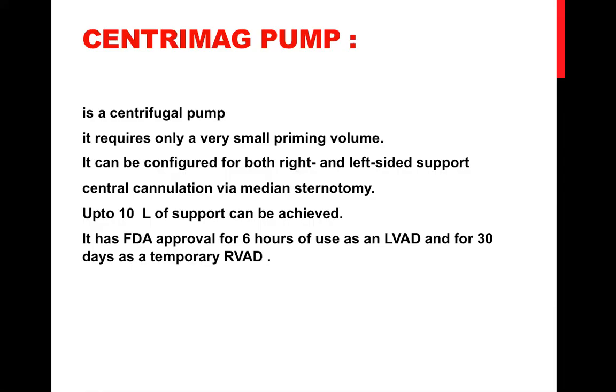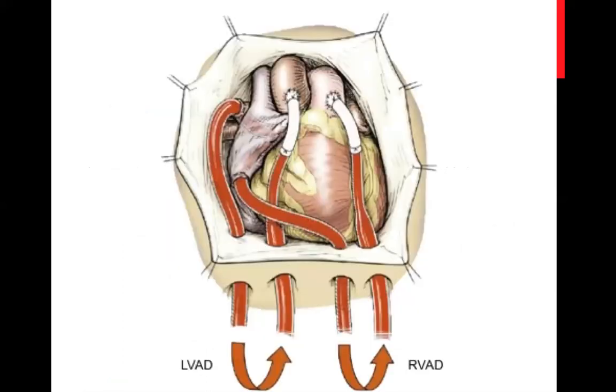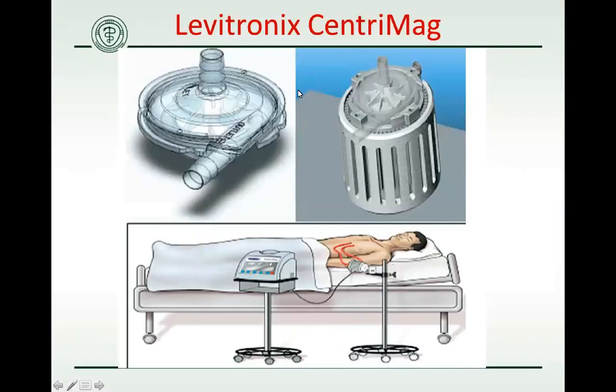Centrifugal pump requires only very small priming volume. It can be configured both for right and left-sided support, and with central cannulation by median sternotomy up to 10 liters of support can be achieved, and it's FDA approved for 6 hours of use as an LVAD and 30 days as an RVAD. This is how it looks, and here you can see the RVAD configuration, the pulmonary artery, and the LVAD configuration, left atrium to the aorta. This is the console.